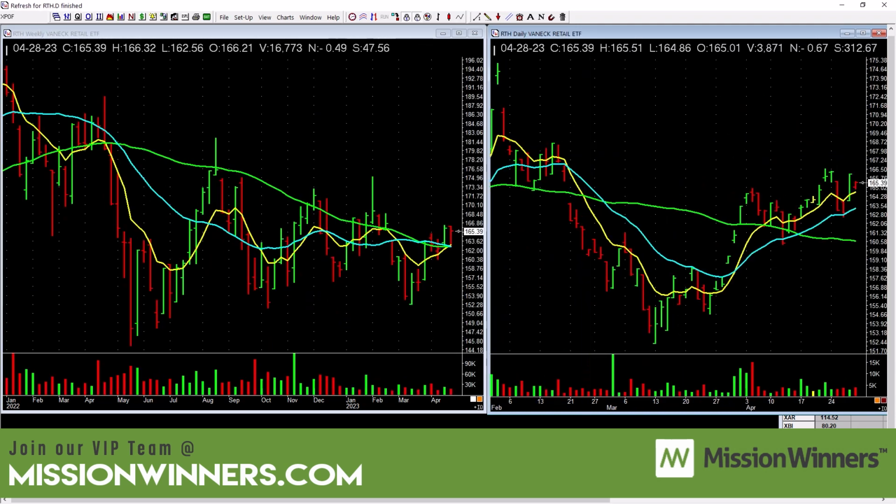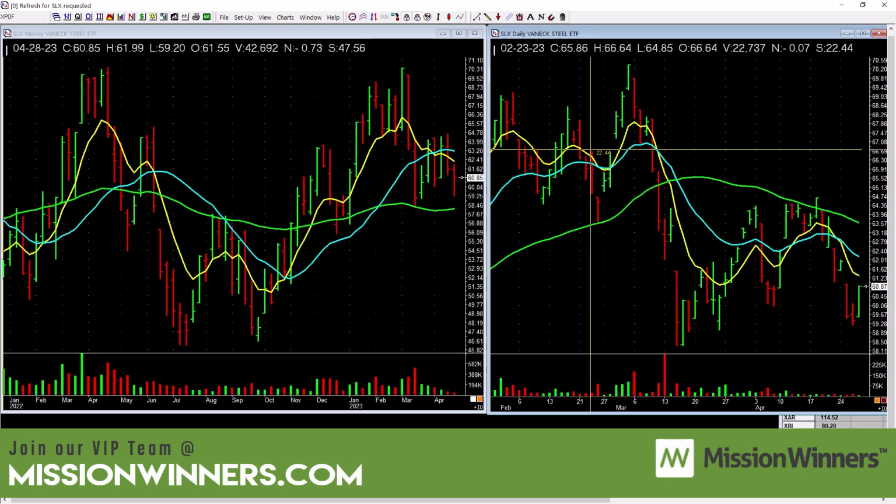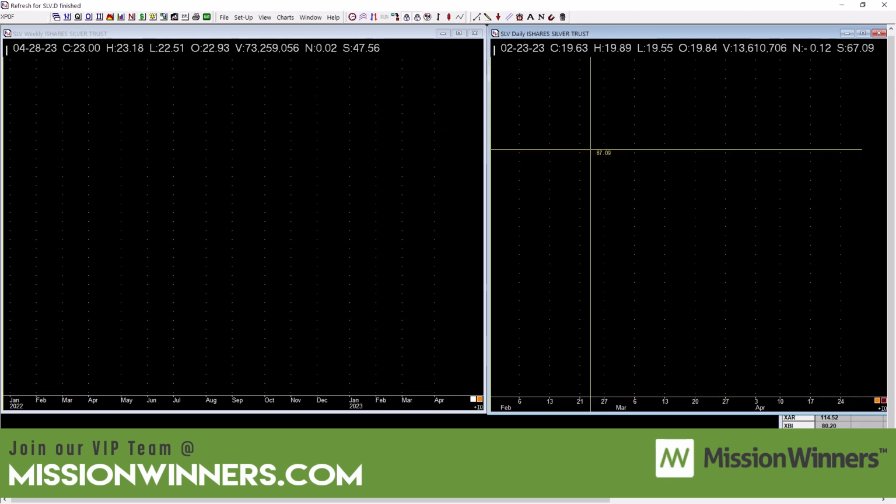NASDAQ 100 stocks, non-leveraged. Retail's kind of hanging in there. Doesn't look too bad, but not a lot of power. Silver, it's okay. On the 20-day, see if you can find a base for some silver stocks. Steel, flip this. Here you go. Silver above the rising 20-day.